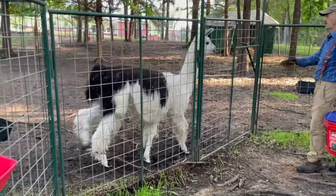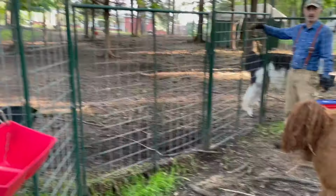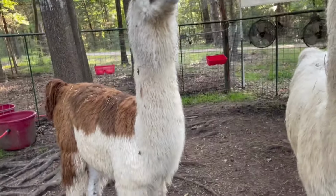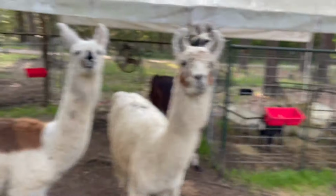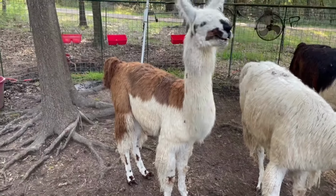Whew. So you're gonna let him through and then what? He's gonna get him. And then, okay, so Raising Cane is gonna be the one to herd these girls in there with him. Let's see how it happens. I'm gonna get behind the gate because they get a little crazy. Okay, here we go. I'm safely behind the gate. Ready? And here we go. Off to the races.